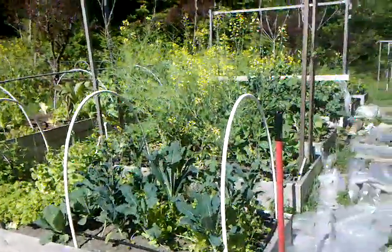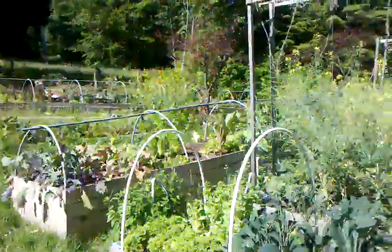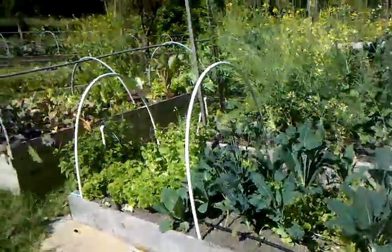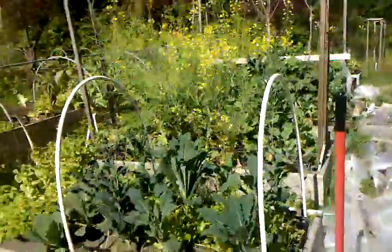I've taken some pictures and posted them on my 30 bananas a day profile just now. I thought I would test the camera on my cell phone and see how good it is. So this is my garden. You can see everything is growing pretty big. Tons of things are bolting just as before. Got my greenhouse going like gangbusters.